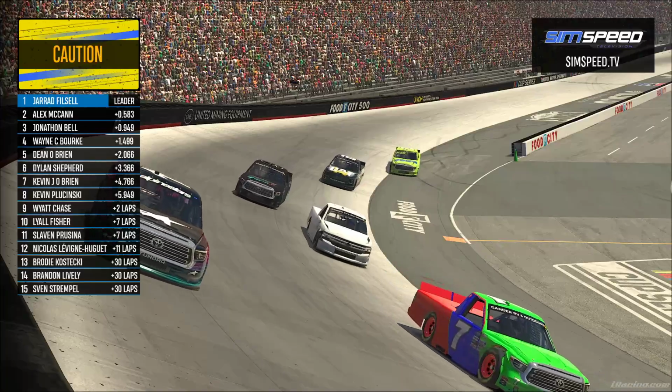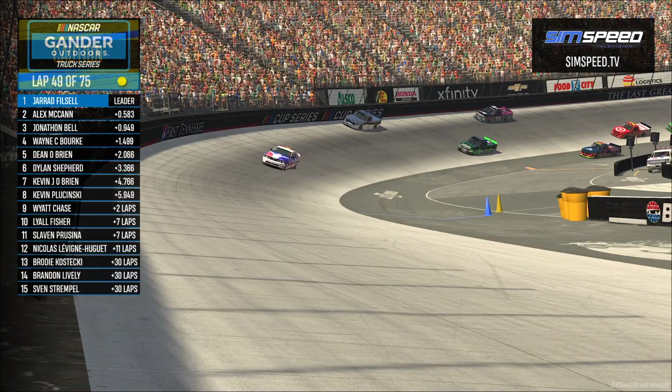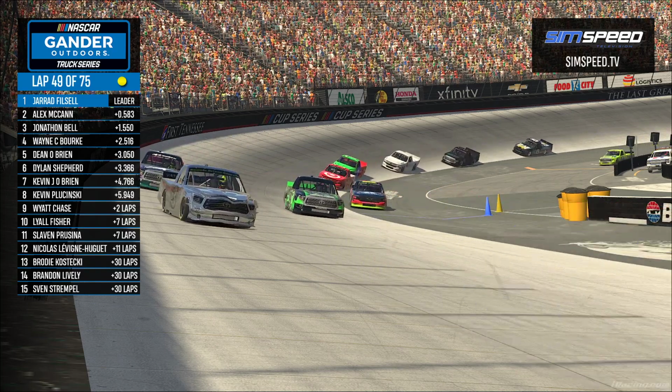So, back under caution for the third time today. Don't expect anyone to come down pit lane after just one lap on those tyres, so they'll stay out. We'll run around under the caution lights for another couple of laps.